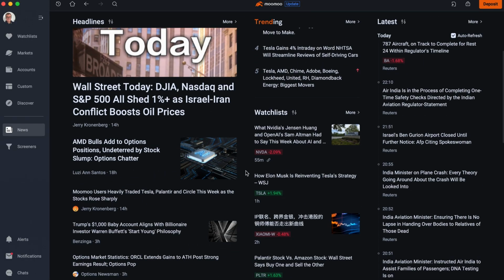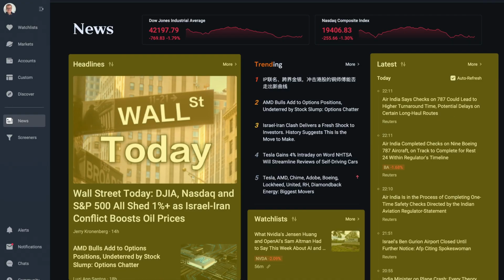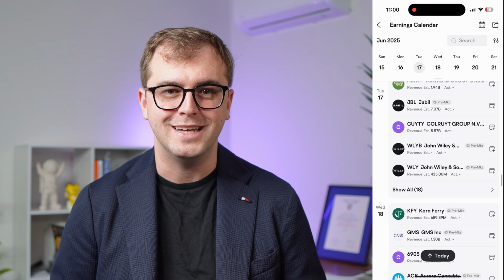Moomoo has access to several top news sources which frequently update in the app. You have the option to scroll through the headlines, sort for the latest news, or filter for news about stocks in your watch list only. This saves a lot of time setting up email alerts or Googling for news on your stocks. The Earnings tab will keep you up to speed on the latest releases and a calendar of when to expect updates. And of course, Moomoo offers 24/5 trading, allowing you to pounce during pre-market and after-market trading hours.